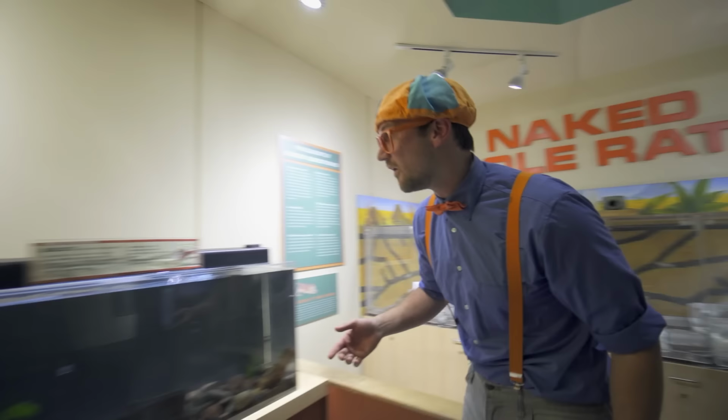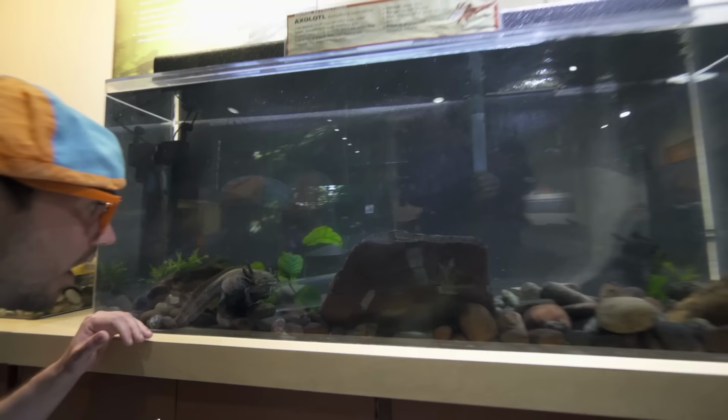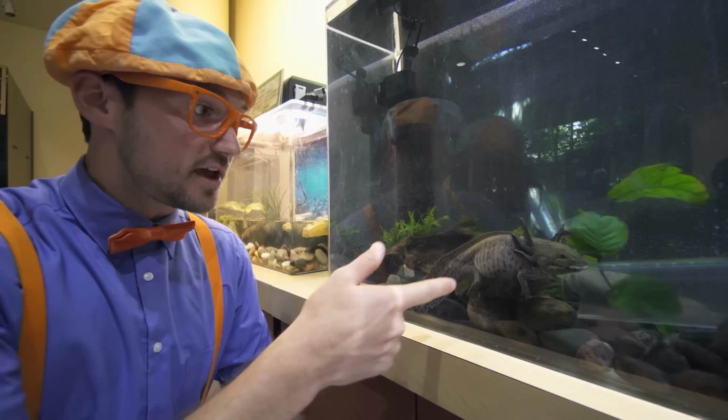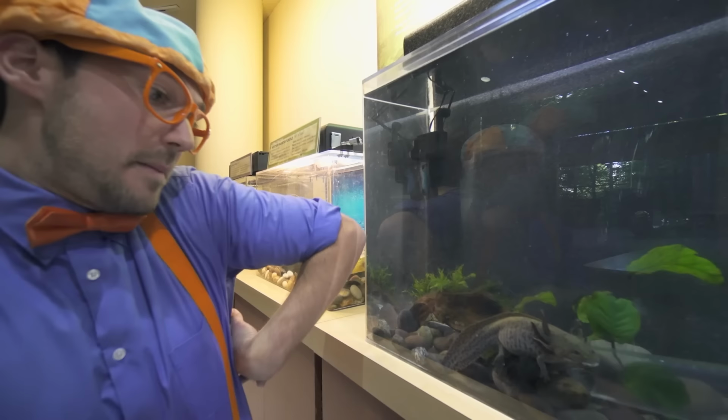Oh, and an axolotl, check this out. Whoa. See that? That's an axolotl. Whoa, so interesting. Kind of looks like a salamander mixed with a fish. But the cool thing about axolotls is if they lose a limb like their arm, then from there, they can regrow it back.